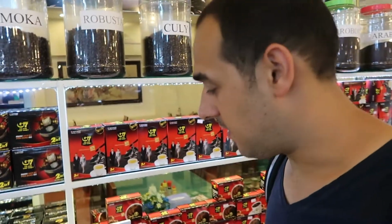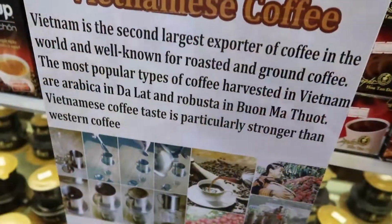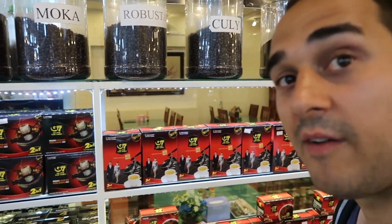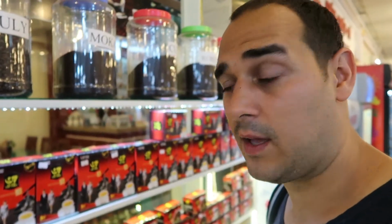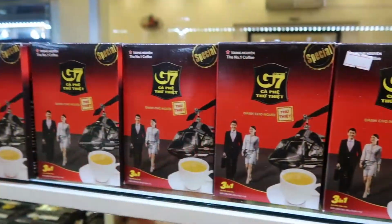I didn't know this, but Vietnam is actually, as it says right here, the second largest exporter of coffee in the world. One of our favorites is the G7. We would get this in Korea, and it is very, very good instant coffee.